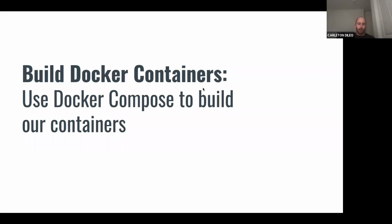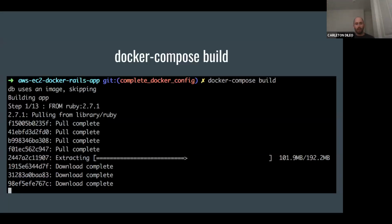Okay, finally, we build the Docker containers using Docker Compose. And this is pretty simple. Since we've set up all these files, we simply say docker-compose build, and it goes through and pulls the images and runs all the commands.